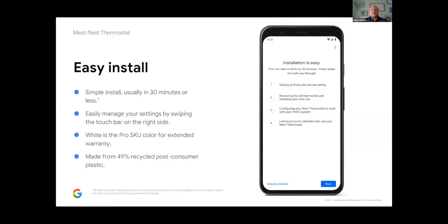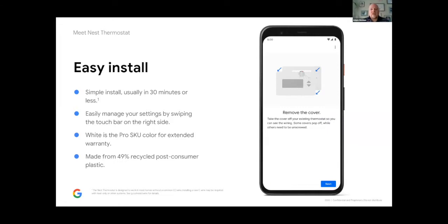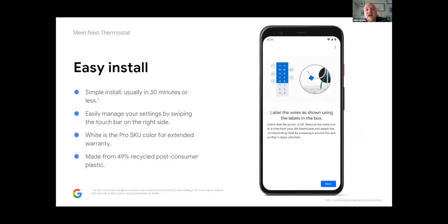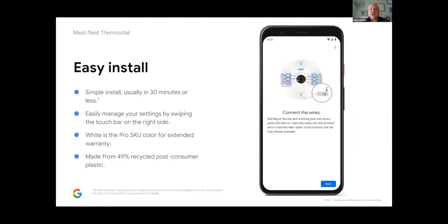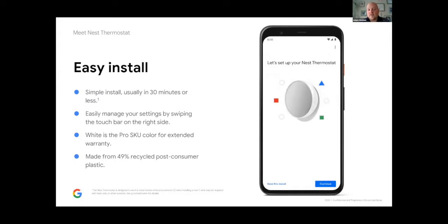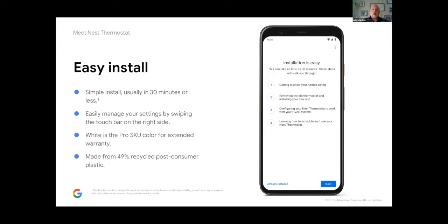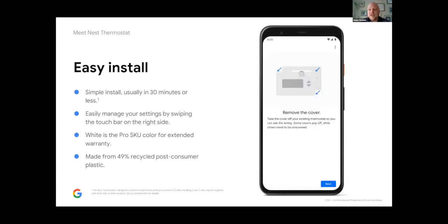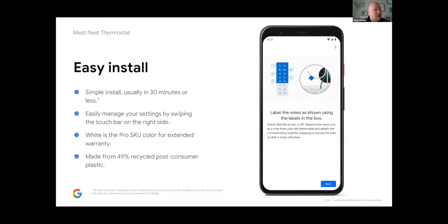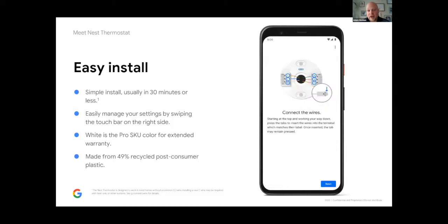Easy install. It's a simple install in 30 minutes or less. Easily manage settings by swiping the touch bar on the side that Matthew showed you right at the start of this presentation. White is the Pro SKU color for extended warranty, and the extended warranty is only given to Nest Pro contractors and products that are installed by a Nest Pro contractor.